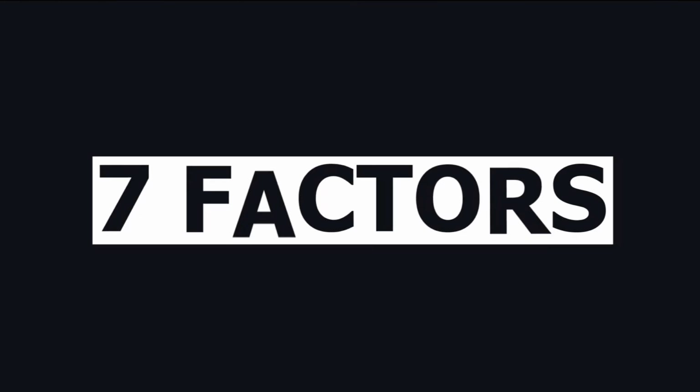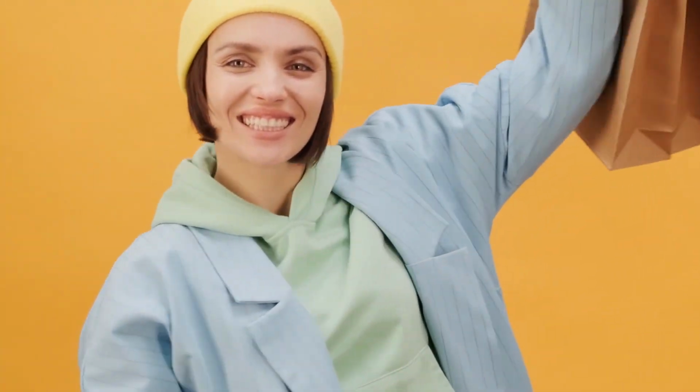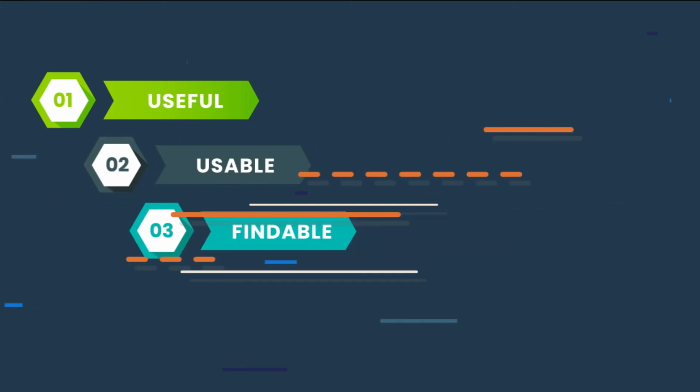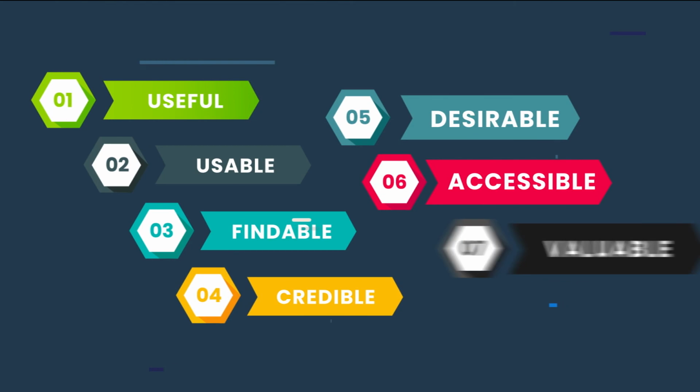In this video, I've shown you the 7 factors of user experience. These factors show that the success of a product is not just dependent on its desirability and usability alone. For your product to succeed in the market and bring joy to its users, it must be useful, usable, findable, credible, desirable, accessible, and valuable.